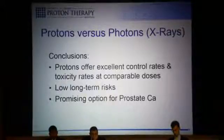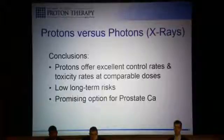The higher control rate with intermediate risk disease is intriguing, and we've begun to wonder if some of the assumptions about the conversion ratios of equivalency between proton therapy and IMRT are correct or not. It may be that we're actually giving a little bit more potent or effective dose with radiation than has been assumed. And at this point, we feel like it's an area of research and interest that appears promising.